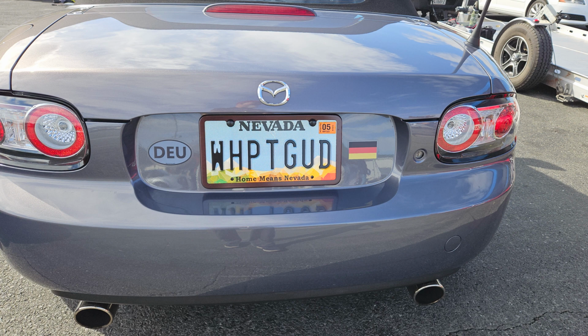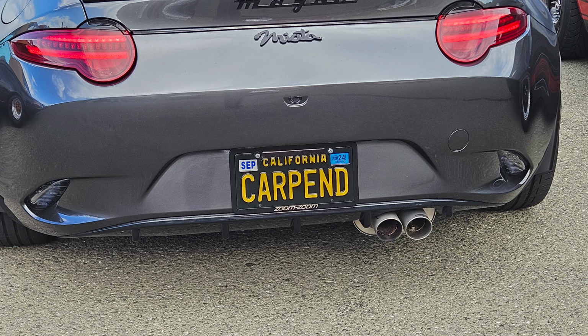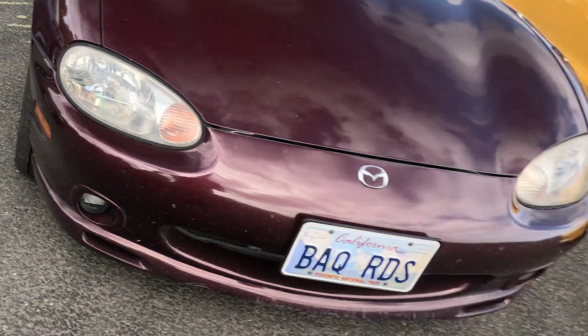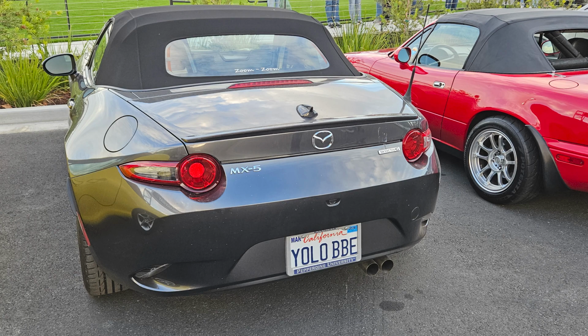And I was told by another person at the event that this guy raises Whippet dogs, and that's why he has that on his plate. I didn't get this one right away, and I think it took a while for some people to figure it out, but it's Carpe ND. C's the ND. Seeing smoke. Hopefully coming from your tires and not your exhaust. Back Roads. I like that one. That's a pretty good one, too. YOLO, baby. Guess this person likes taking chances.